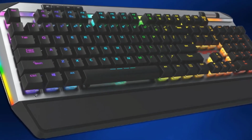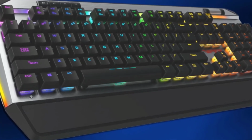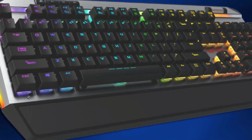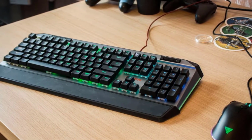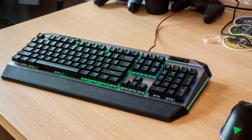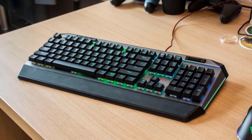The full-size keyboard has an aluminum top surface with tapered edges that make it look like a metallic spaceship. The vibrant RGB keys offer dozens of different light combinations along with the ability to create your own color patterns, and you don't even need to install the software in order to use most of the RGB effects.